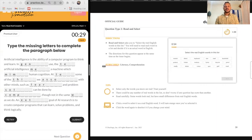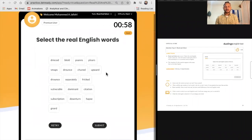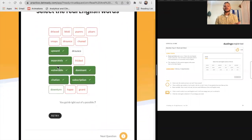And then also here, they have it, read and select. So here, there are some questions, like this one: citation, dominant, vulnerable, subscription, upward, and so on and so forth. I'm not going to go through all of them because it's a video I'm making, but if you submit, you see all of the correct questions.